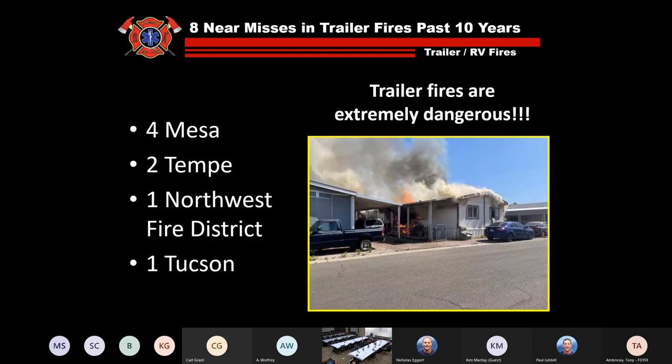In just very limited research, I've been able to come up with at least 8 near misses in trailers in the last 10 years here throughout the valley and Tucson and Northwest Fire District, when I just typed in some of the close calls and near misses that we've had and did a little research. So understand, if you do the math, I would guess, at least in the East Valley here, that we probably had as many near misses in trailers as we have in residential structures. And they're at most probably 10% of our structures out there.